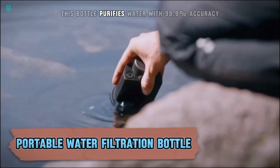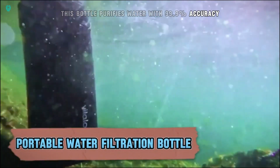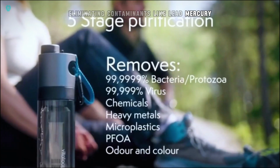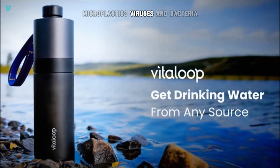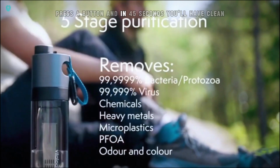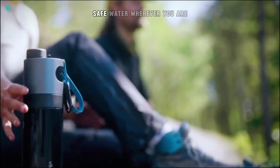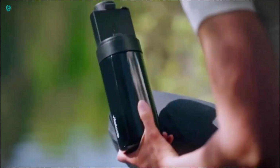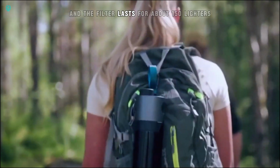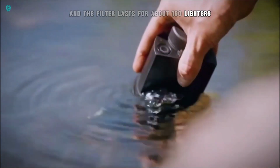This bottle purifies water with 99.9% accuracy, eliminating contaminants like lead, mercury, microplastics, viruses, and bacteria. Simply fill it up, press a button, and in 45 seconds, you'll have clean, safe water wherever you are. A single battery charge can purify up to 50 liters, and the filter lasts for about 150 liters.